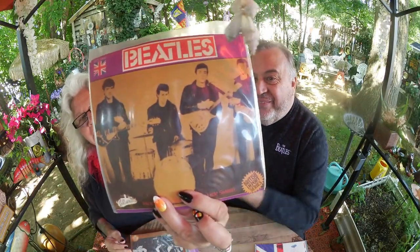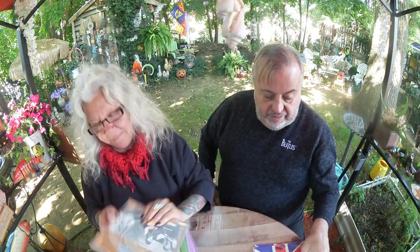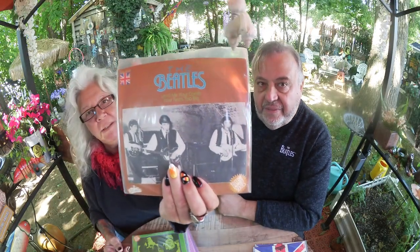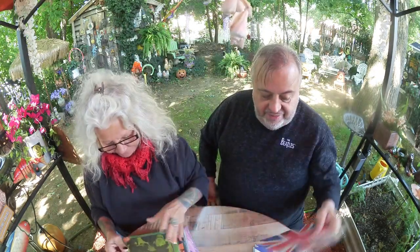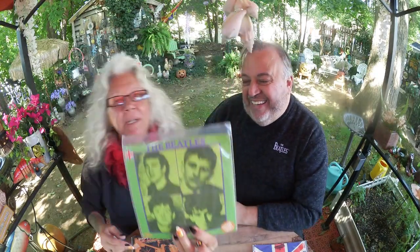Hippy Hippy Shake and Sweet Little Sixteen. Yep, you can read it off the back. Wow. British Import Series. British. Lend Me Your Comb and Your Feet's Too Big. These are like weird songs. Yeah. Where Have You Been All My Life and Mr. Moonlight. Oh, we're going to, oh, again?